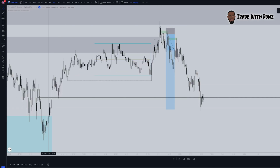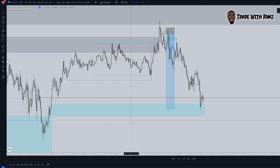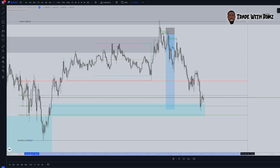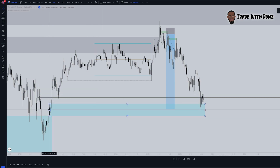And what you also have here is another order block. See this 5 minute order block here? And the 5 minute? 5 minute order block right here, right? And if I was to get my Fibonacci tool, this actually falls perfectly in the optimal trade entry zone. So just below the 71% and above the 78% Fibonacci retracement area. So this is a great POI.